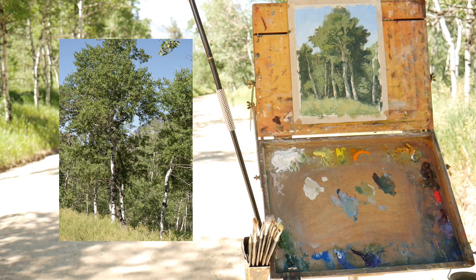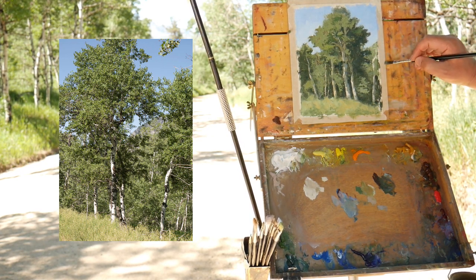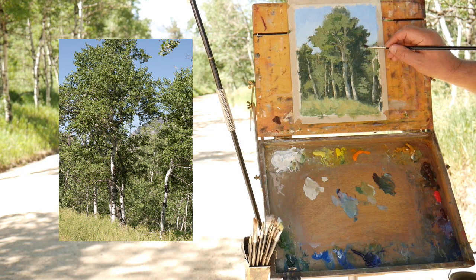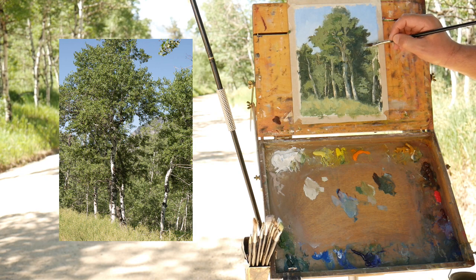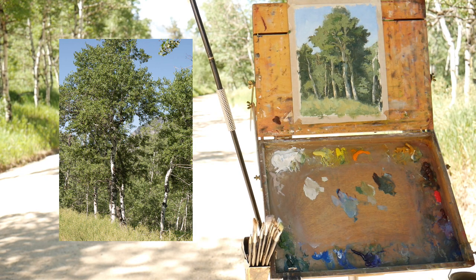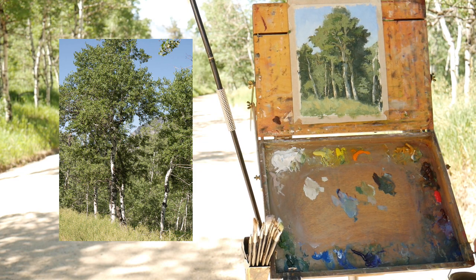And if you like doing detail work in oil, these brushes are dynamite for that. And they can blend very soft too. Very soft blending, very subtle blending.